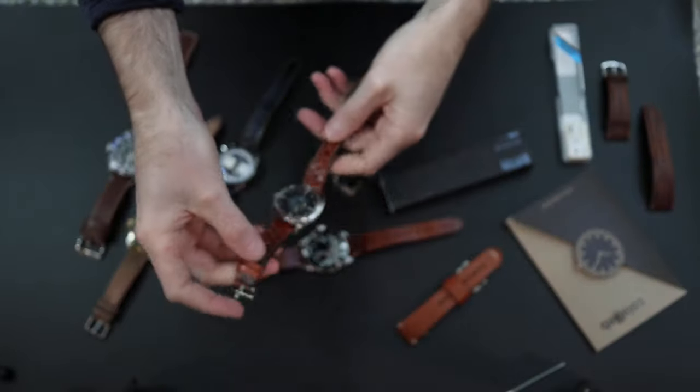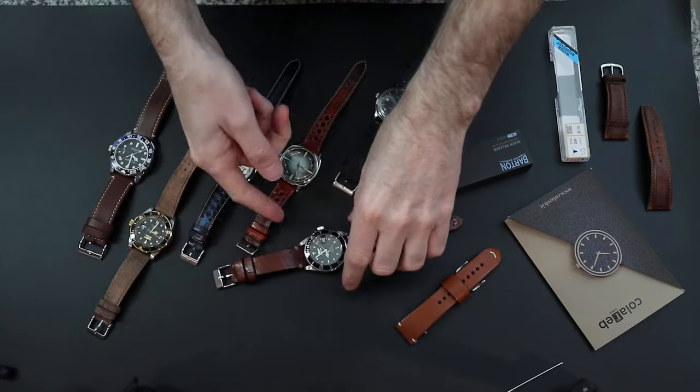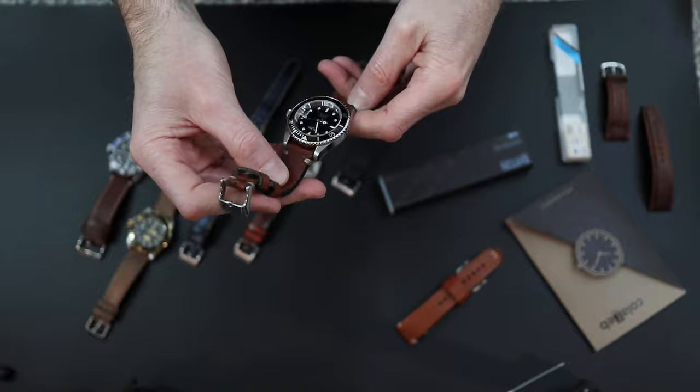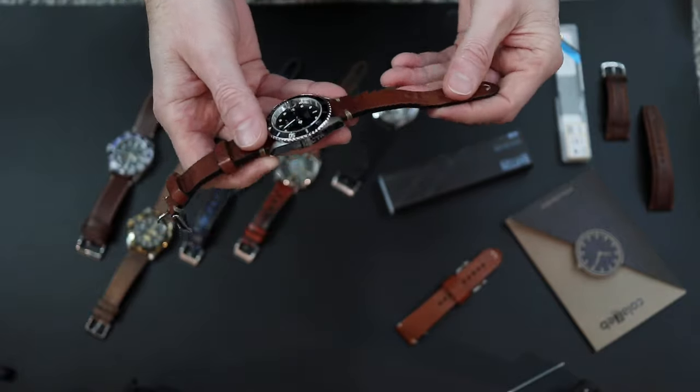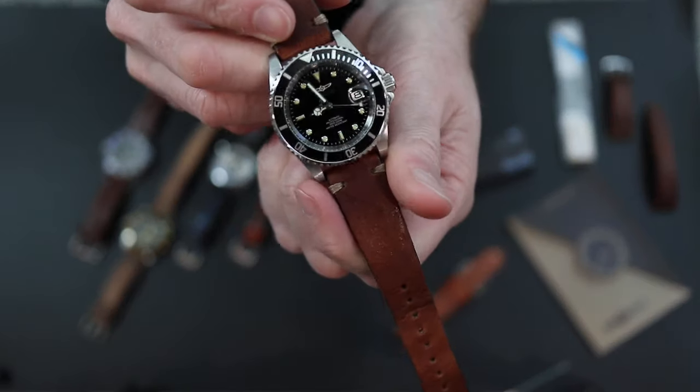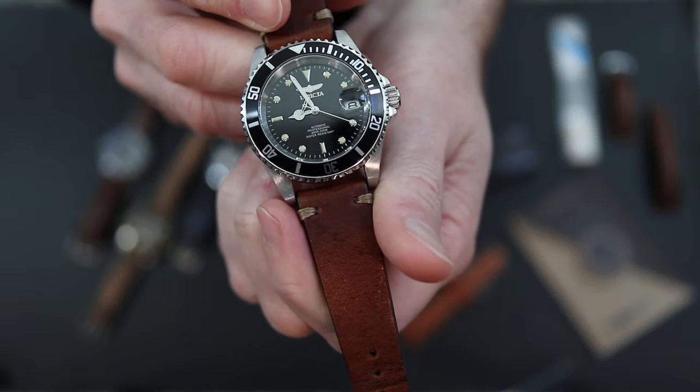Love the back. So, I'm going to go right along to this one, which is another Geckota, which I really, really like this watch. This is probably, well, I love this watch. You can see.